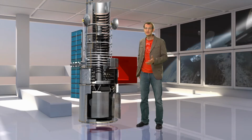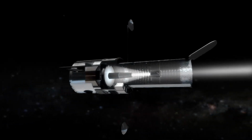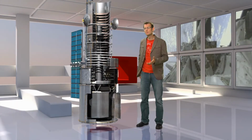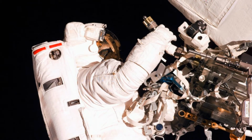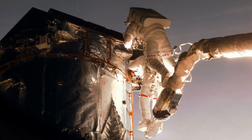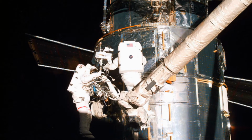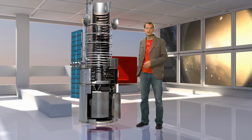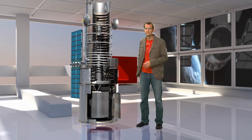Cameras and spectrographs, some as big as a telephone booth, dissect and register the light from distant cosmic shores. Just like any ground-based telescope, Hubble is upgraded from time to time. Spacewalking astronauts carry out servicing missions. Broken parts get refurbished, and older instruments get replaced with newer and state-of-the-art technology. Hubble has become the powerhouse of observational astronomy, and it has transformed our understanding of the cosmos.